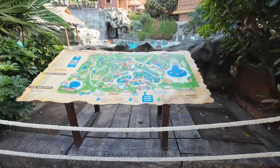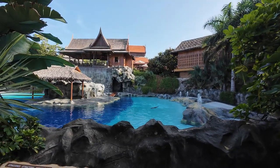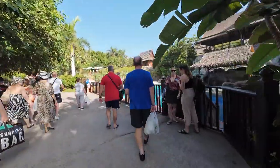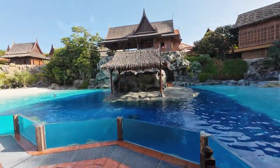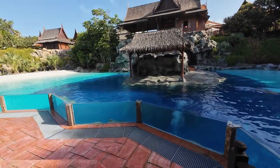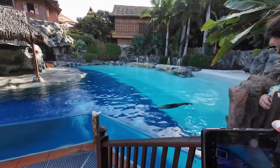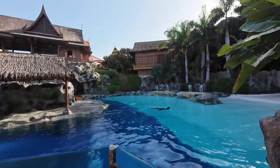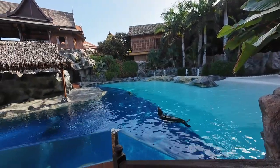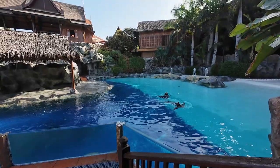Wait, hold on, look at this. Oh, look, the seals! Oh, look, sea lion. Siam Beach. Oh, look. Yeah. There's divers down there. Well, there's a diver down there. Look at it.